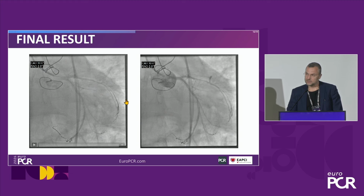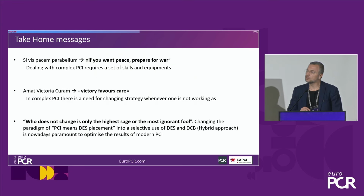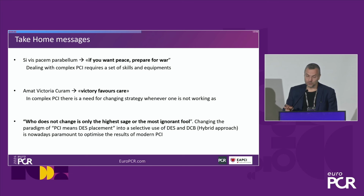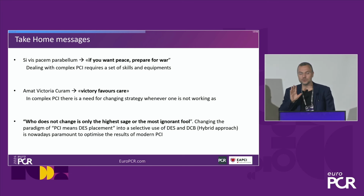Okay? I have seen this gentleman a few months ago, and he's still doing very well. So, honestly, this is just an anecdotal case, but it's only to show you what we should be doing. And again, if you want peace, you need to prepare for war. So in other words, nowadays, the concept of modern PCI is not just deciding up front if you want to do a DCB only or a DES only. You need to be prepared to use both.